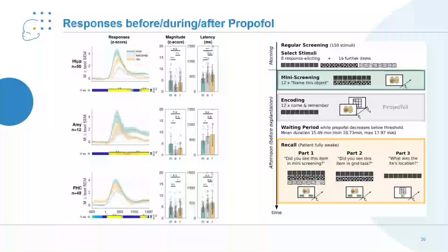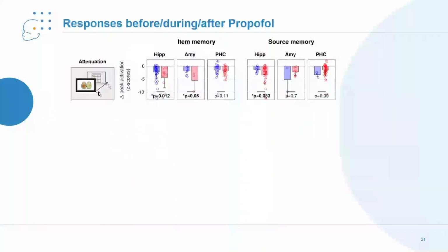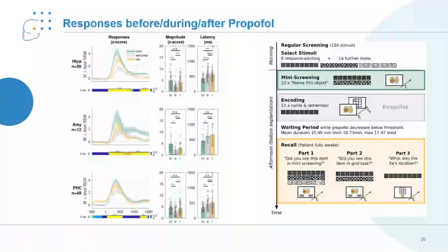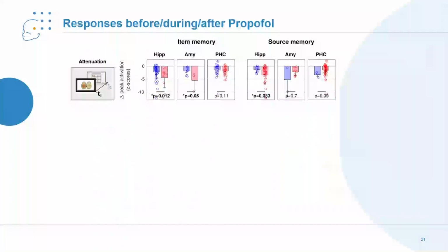But of course, it'll be more interesting to look at an actual correlation across stimuli. And that's what we've done here. What we show here is the difference in peak activation during propofol relative to before propofol. And we see that what's described as item and source memory here refers to these two different questions. The second one, which was in that task, is what we could call item memory, and to actually know the position requires source memory. Basically, we just separate the trials in a different manner. And what we see here is that for item memory, we see an attenuation in the peak activation, both in hippocampus and amygdala.